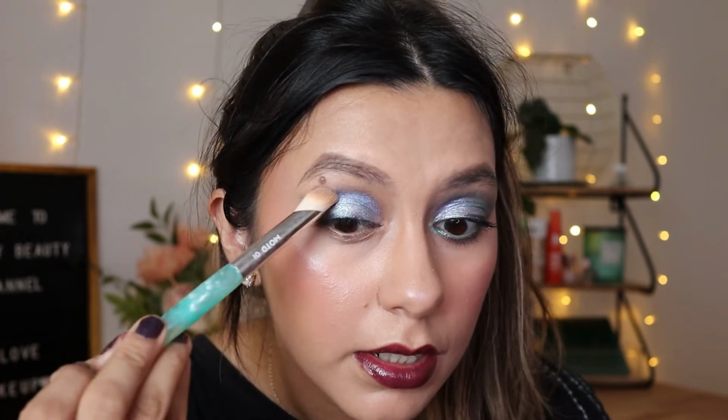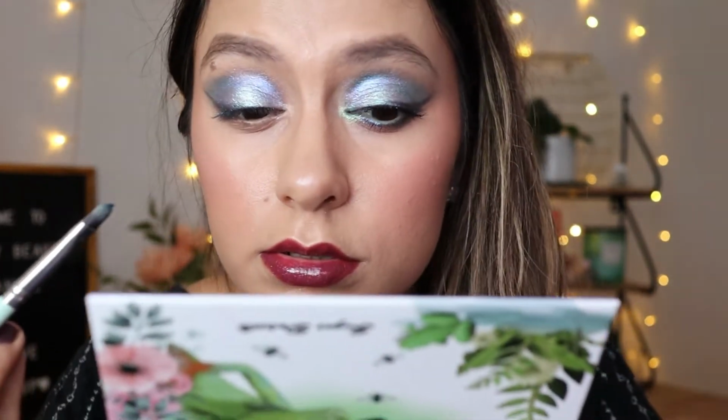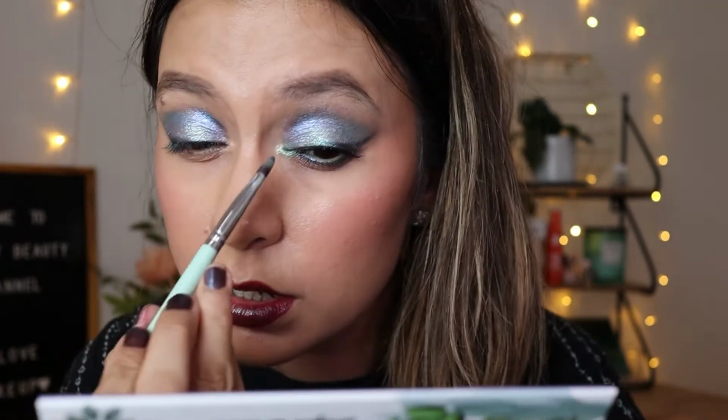Let me see, I have to take out some darkness right here, so I'm just gonna use my concealer brush, kind of pat that just a little bit. Alright, so let me use that Hop Along shade and just add that. So I have it like right here. I probably have to add it again on the other side because you can't really see anymore. So yeah, I did a lot of lines. So let me just add that right there.